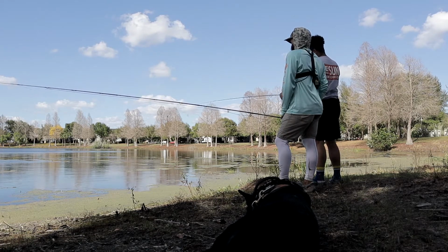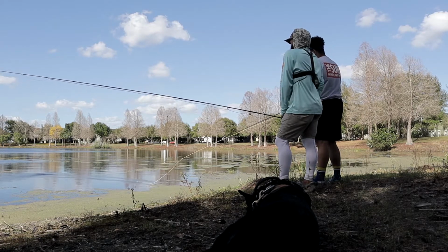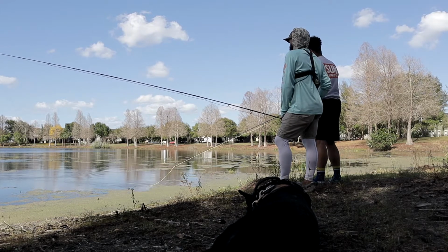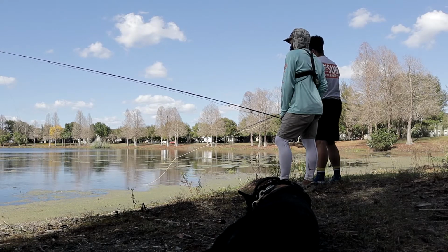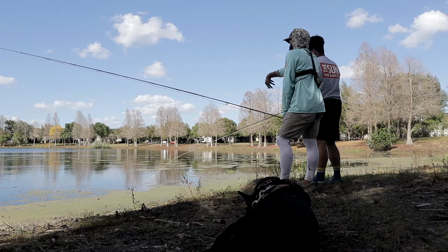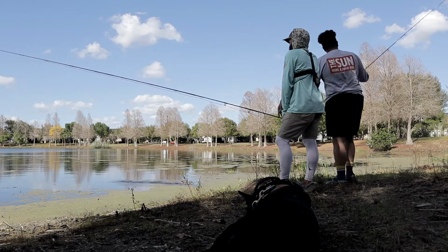You wanna try this fly? One more. I'll give you one more with that. Hey, these are some good casts. I mean, if I'm honest. Well, that's a good cast right there. When you hit one spot. There you go. Hit it. No, like go strip. Strip hard. Let it sit right there. Pop, pop, pop. Nope, he didn't get that one.